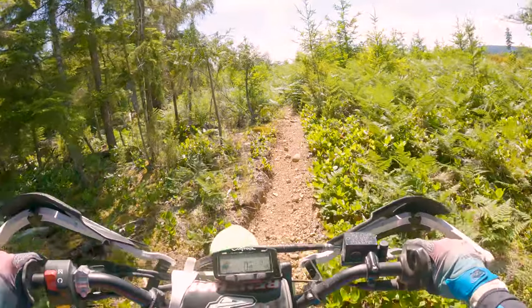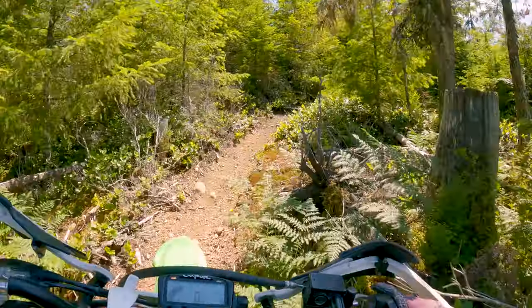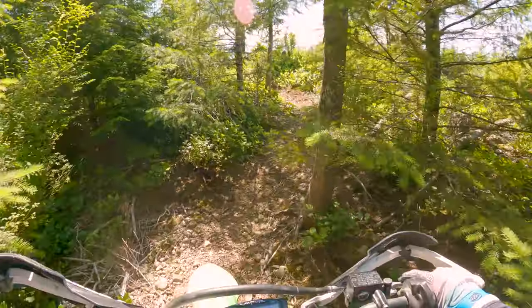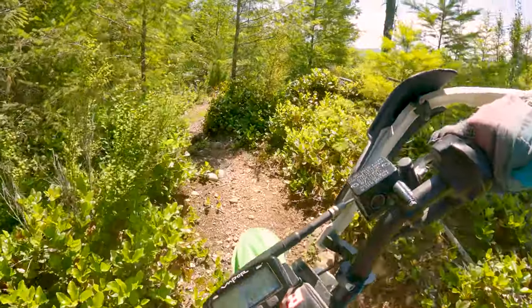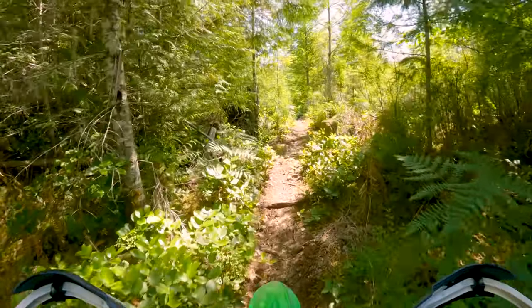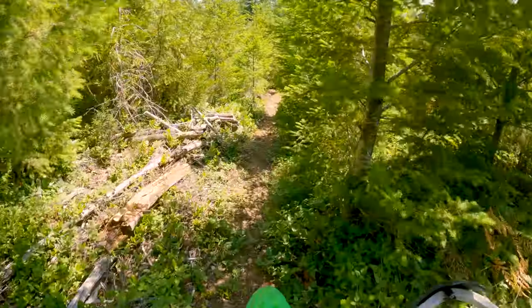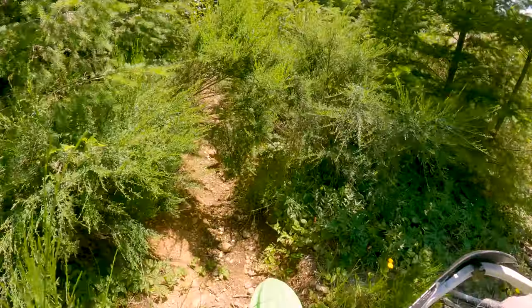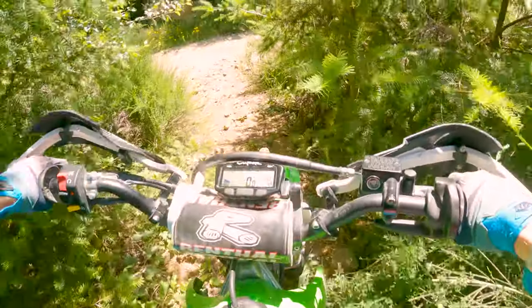Up over the root. Up a little bit. Whoa! Bark busters coming to the day again. Saving her butt. Down into the dark depths below. Tight turns. Death grip is real. Face full of bush. Ow!